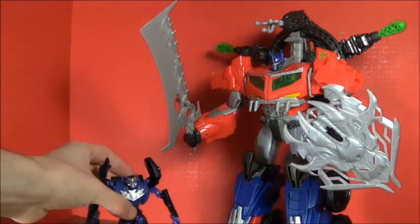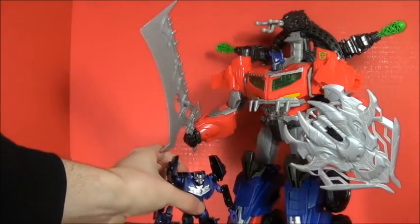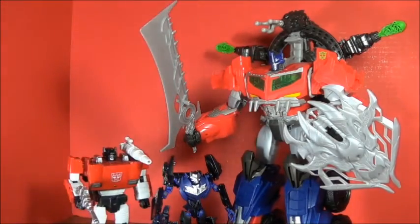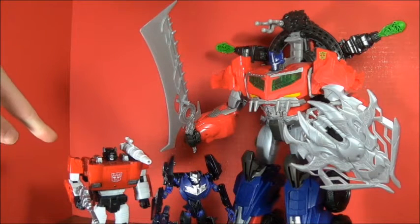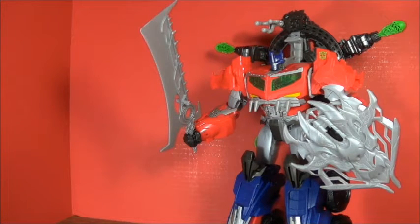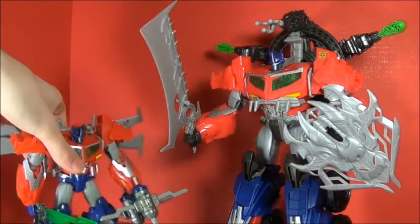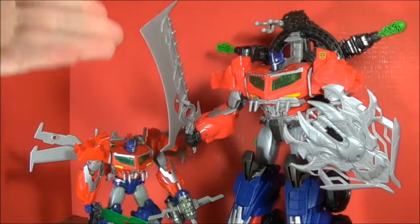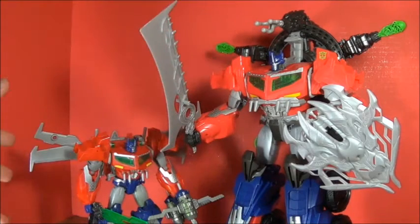Also wanted to take a look at the size compared to a Vehicon. God, he just dwarfs him. And my masterpiece Sideswipe. It looks like a scout now. And last but not least for scale, here is Optimus Prime. Now, obviously, I would recommend this over this because of the scale and the wings. It just looks so much better.